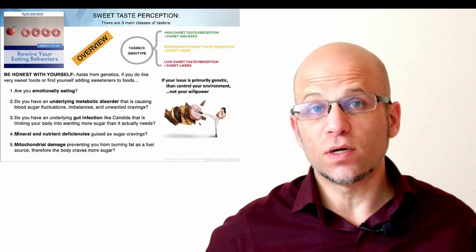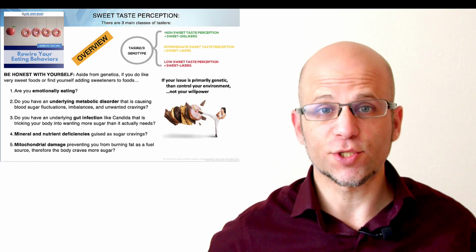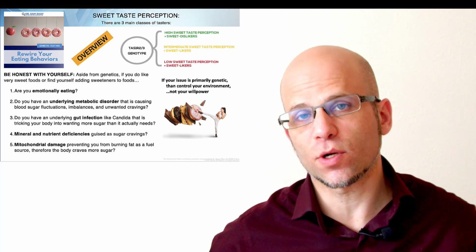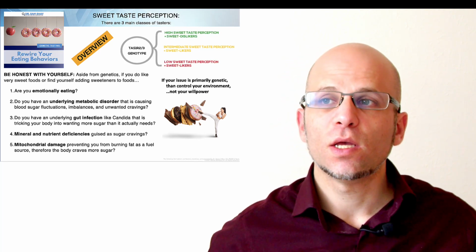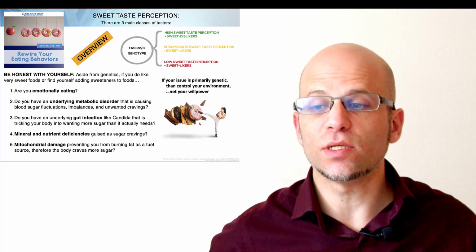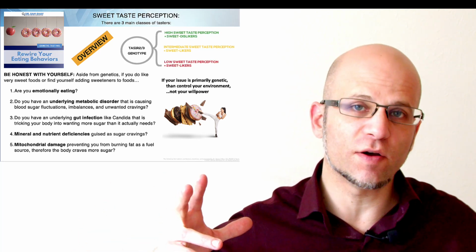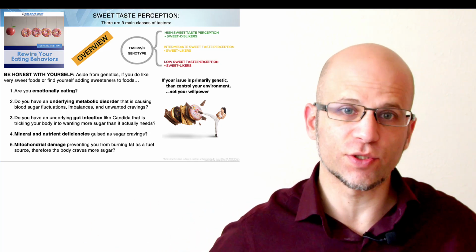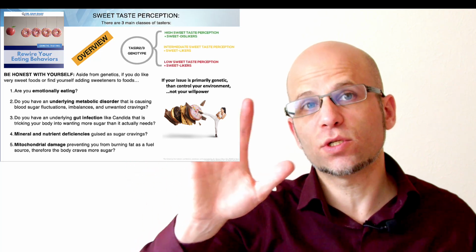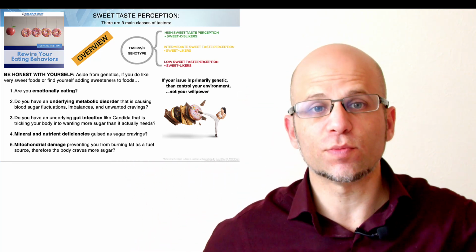This is the overview of the genes for sweet taste perception. So there's two gene segments we're going to look at in regards to sweetness. One is your perception of the sweet flavor, and the other is the genetic impulse to have more or less sugar. So there's perception and then there's consumption. We're just going to talk about the sweet taste perception at the moment.